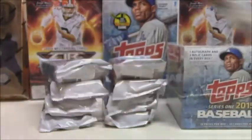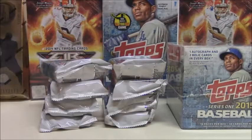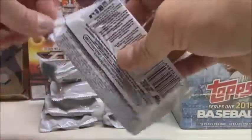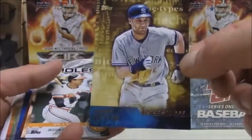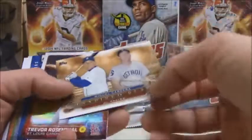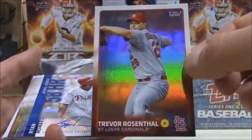Marichal, Highlight of the Year. What do you mean, Aaron? You don't want to see all the base, do you? I'd be here for days. Got Jeter, Archetypes, Jackson, Cabrera, and Kline, Inspired Play, Rosenthal, Foil.